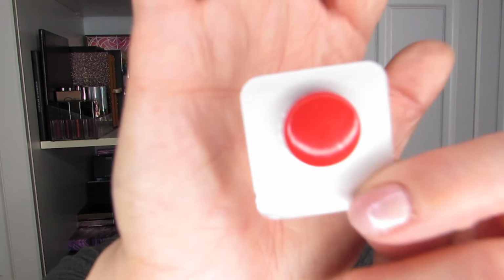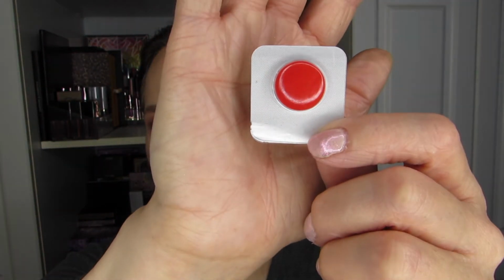I also want to use up a lip treatment. This is the Sugar Punch Tinted Lip Treatment. So whenever I feel like wearing red as opposed to a hot pink lip balm at night, that's the one I'll be using.